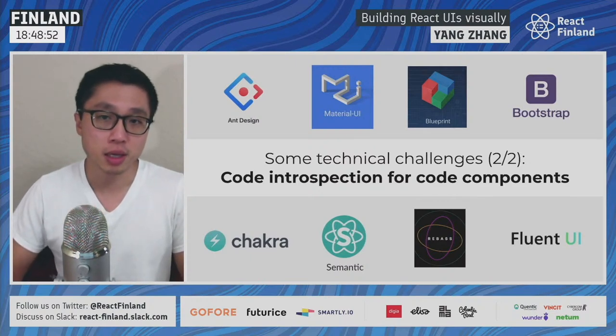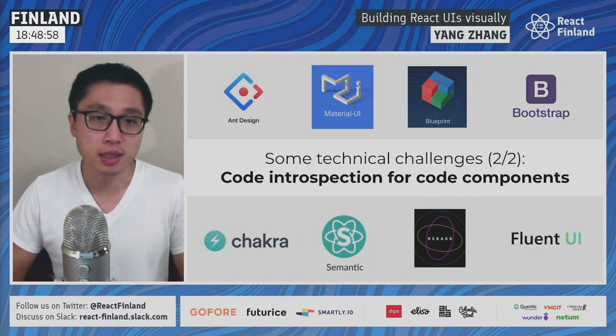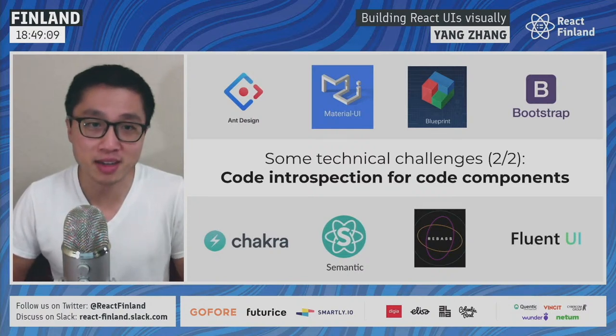And this is about the ability to bring in your existing React components, maybe from your own code base, maybe from a library like Material UI. And there's a lot of challenges here, such as simply making it easy for users to bundle up the components that they care about without becoming experts in Webpack.